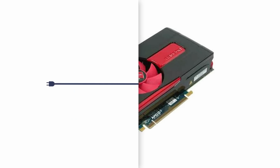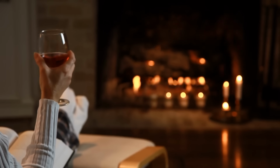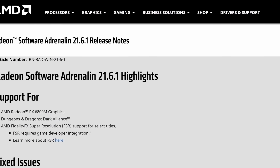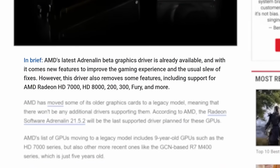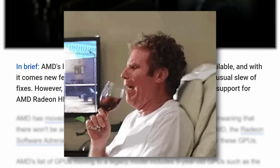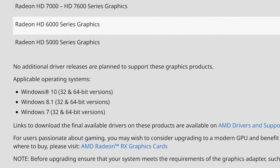First up for today, AMD just gave a ton of their old GPUs brand new life. You might call it AMD proving their GPUs are like fine wine. If you've been following the channel, you know that a little over a year ago, AMD announced that a slew of older cards had been shifted over to legacy support. This meant AMD wouldn't be releasing any new drivers for those.